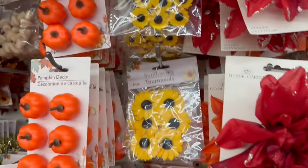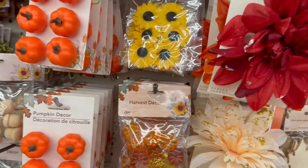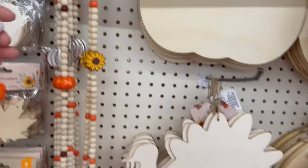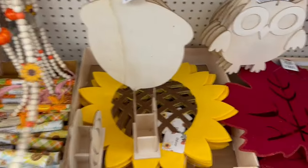Right now, I keep getting these ideas in my mind of different things I want to craft. I've got these for too. But I don't have time to really shop today. I just wanted to show y'all what is available. I'm going to have to come back.